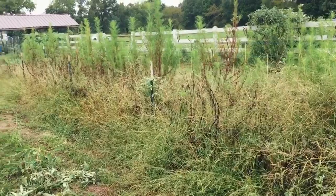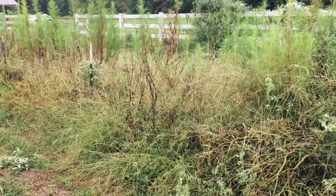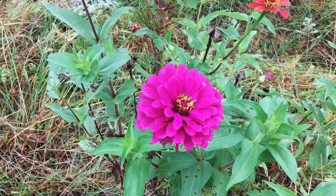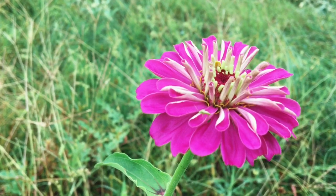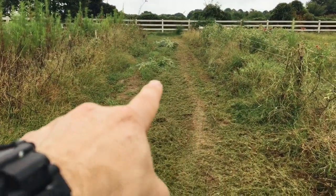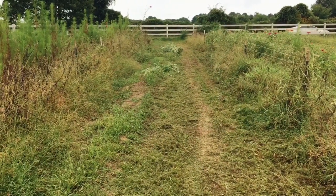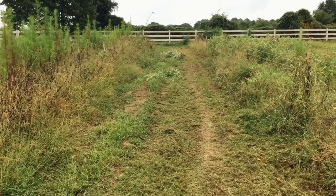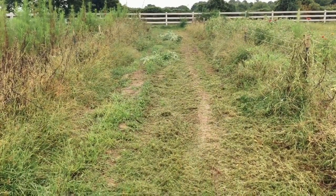Another thing that we're going to do next year is incorporate a lot more cut flowers. We had really good luck out here. Here's some of the zinnias still putting on a show. Here's the first couple rows that I've taken out. We have a lot of this croton stuff here in East Texas. It's pretty nasty stuff, but if you catch it pretty early, it won't take over. But what we're gonna do here is eventually till these up and put in our first set of winter crops here.